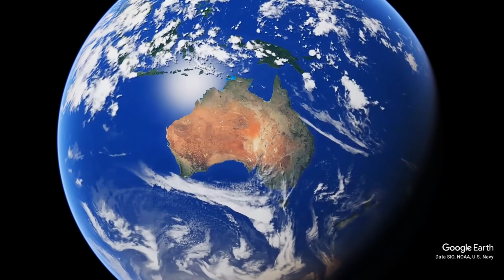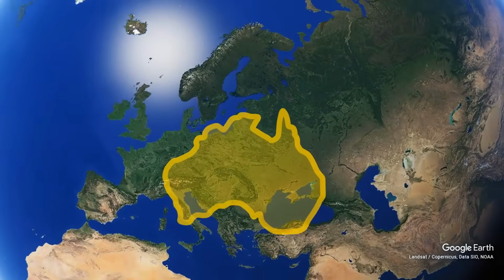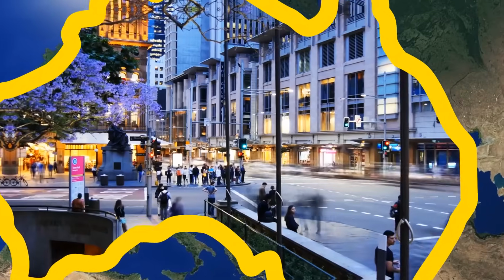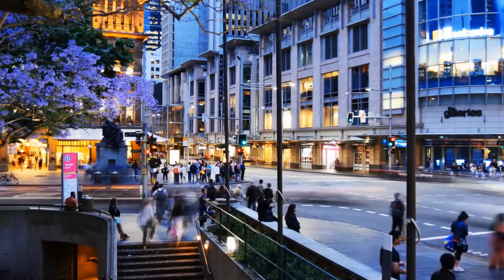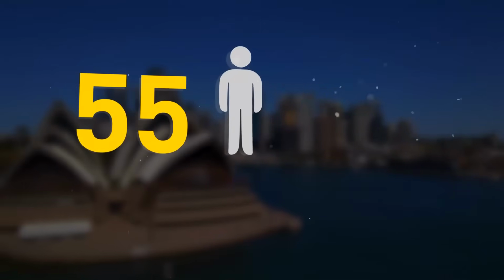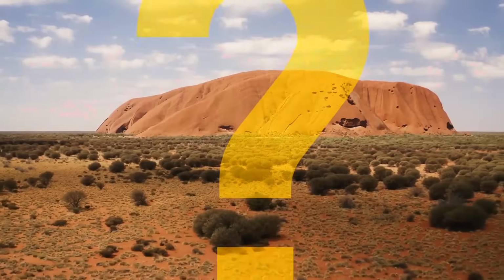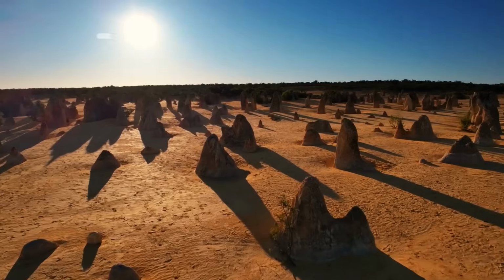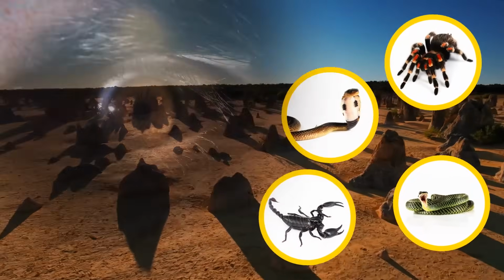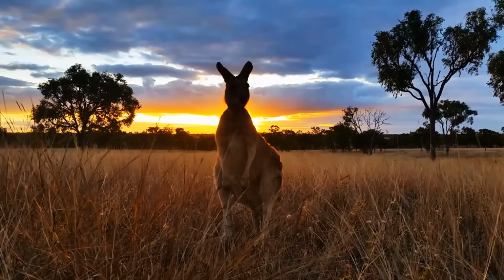Australia is really massive. To make it easy to understand its size, it's nearly as large as the entirety of Europe. Home to around 26 million people, Australia is among the countries with the least population per area. It's ranked only 55th for the highest population in the world, while it has the 6th largest land area. Why is so much of it empty? A good guess would be the many dangerous animals hiding behind every rock. At least this is enough for me to avoid Australia. But there's one specific reason to explain this.